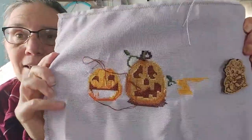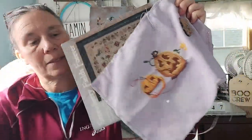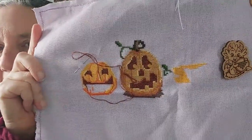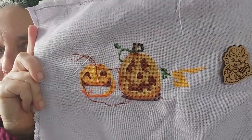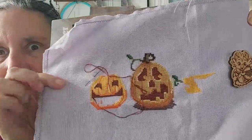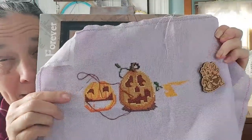Sorry, it's a nice day today, but the light's not that great. So this is by Autumn Lane Stitchery. It was in the Halloween edition of Just Cross Stitch, I think 2021, and it is Current Mood. It's a bunch of pumpkins and one's going to be a cat. I finished this pumpkin over here, and I started this pumpkin here. I think this one is Afraid and this one is Happy.